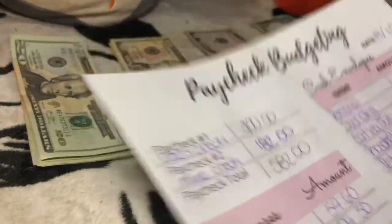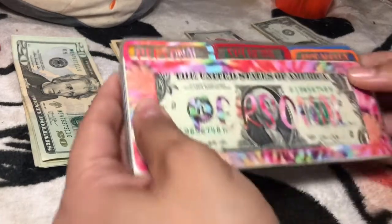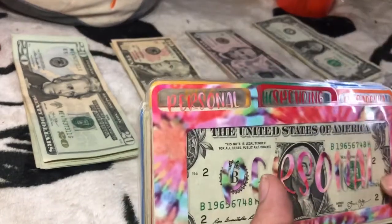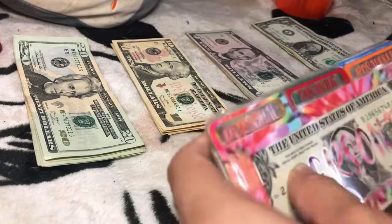So let's get started. First we're gonna start with my cash dividers. These are so cute. Look at these, so beautiful. Yes, I did get cash dividers because I do not like the cash envelope wallet, so I got cash dividers.